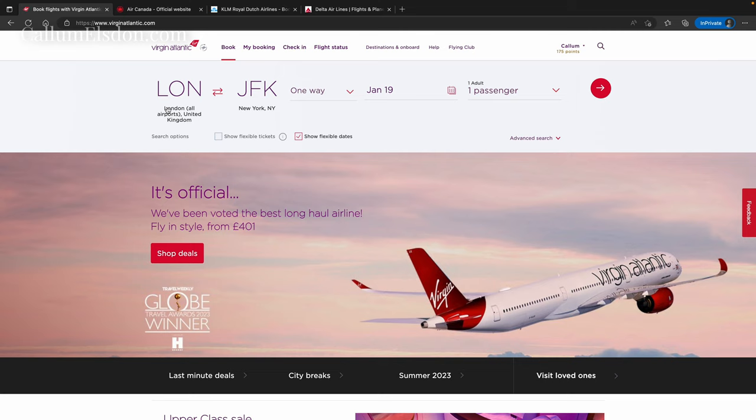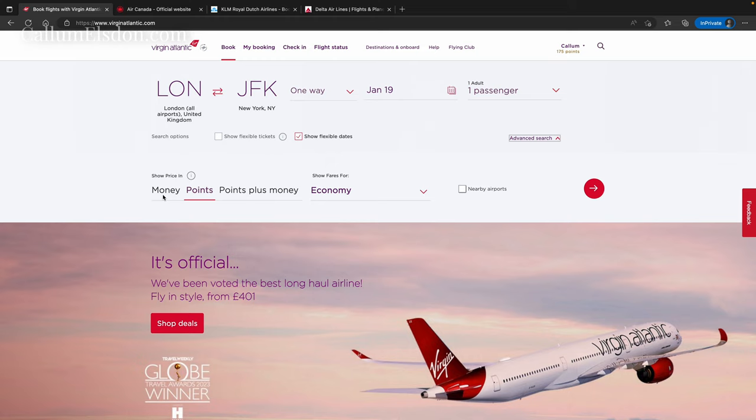It's worth noting that if you can't find an award seat on the Virgin Atlantic website for Virgin flights, it probably doesn't exist, unfortunately. So I wouldn't bother contacting the call center to see if there is something available. It's rather simple. Plug in your origin and destination, whether it's one way or return, your date and number of passengers. Down here, you can change between money, which is the default, points, and we will ignore points plus money because it's a rather low value way to do your flights. So let's go ahead and search.